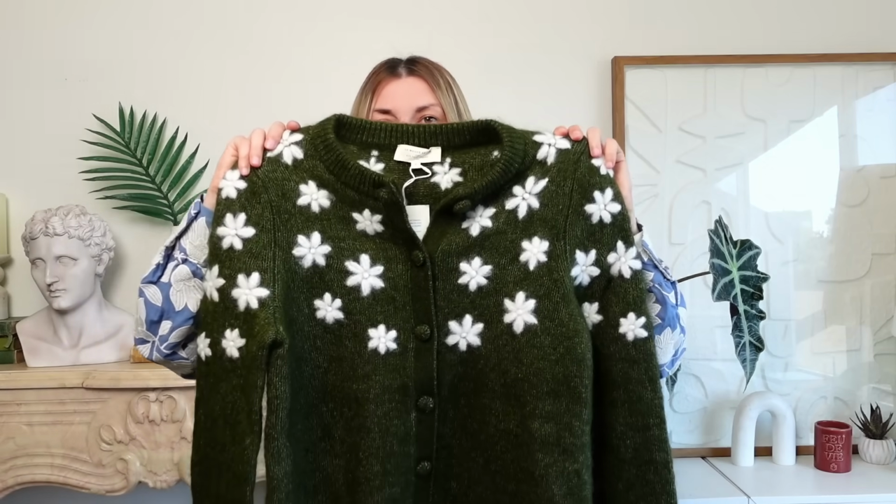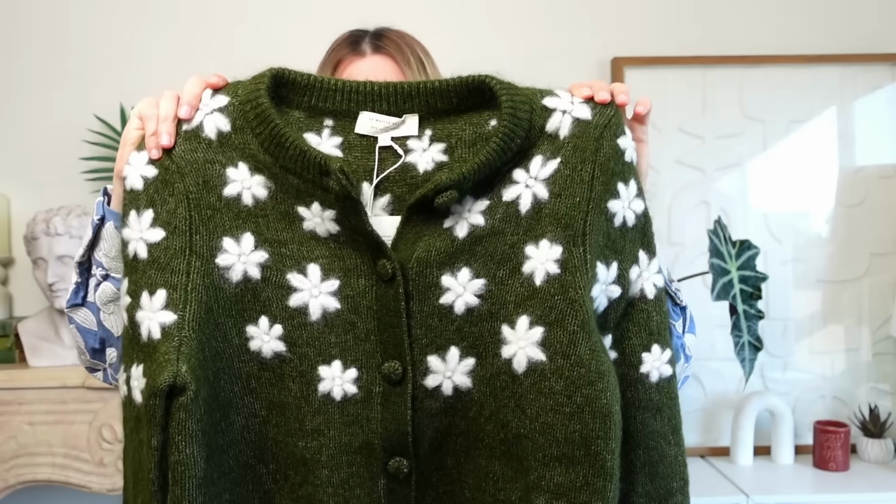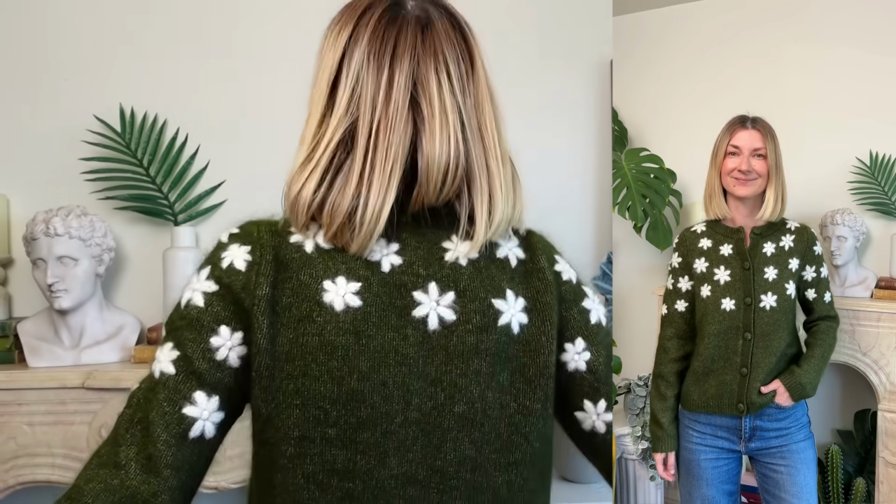This is the Andrew cardigan, a new design for fall 2025, size small. This design is based on Sezane's Look jumper. On the Look, we had the flowers only on the sleeves, and I am a fan of this new design. I love that we get flowers on the front. I love that we get flowers on the back.